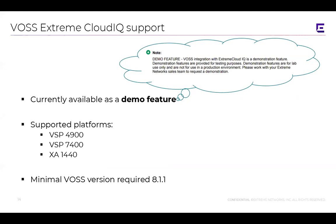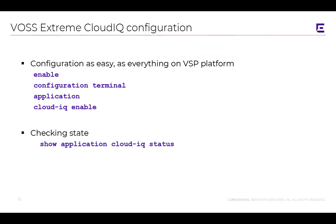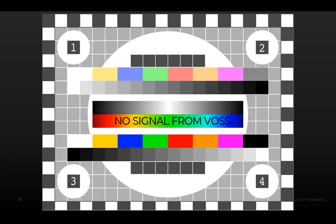This is the VSP 4900, 7400, and XA, which is, you know, Extreme Access platform. This is the small VSP for the branch offices, okay? The configuration is so simple, as most probably everything in our fabric. I really encourage you to check what it is and to join my next session next week about the fabric. But the fabric itself is really simple, so the Cloud IQ configuration is also simple. It requires only to enable the Cloud IQ agent, and that's it, okay? Sorry, I cannot show you this because I don't have such equipment in my lab, okay?